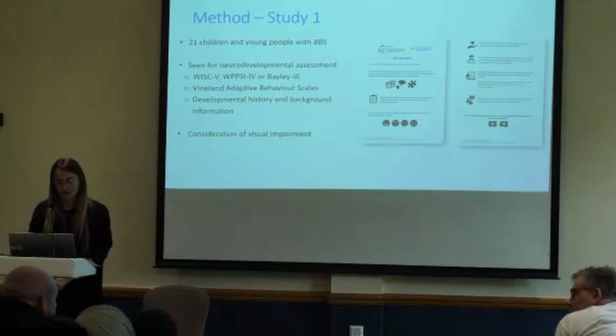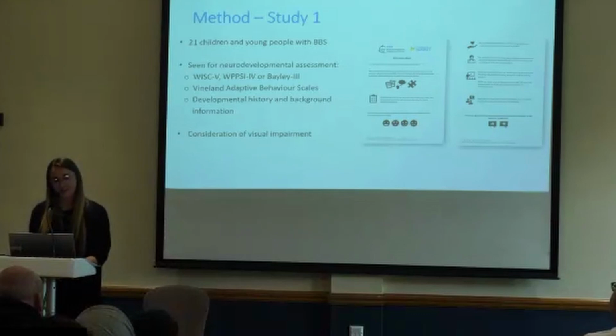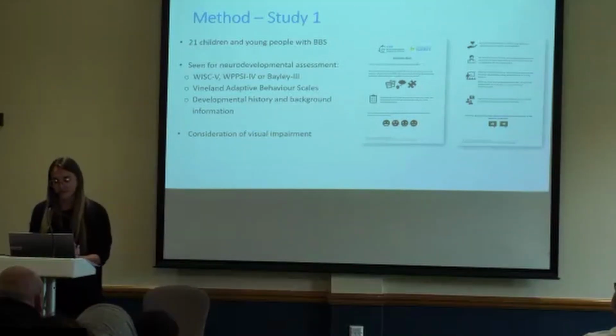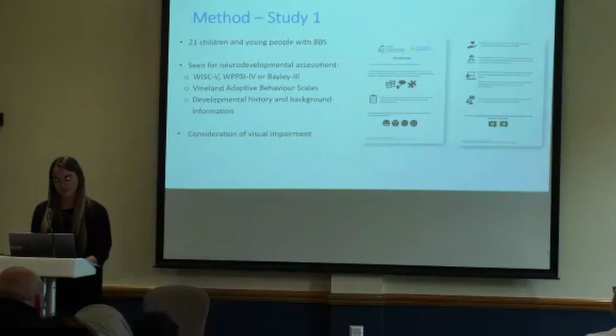With one clinician, the child completed a cognitive assessment of intellectual functioning, which was either the Wechsler Intelligence Scale for Children, which we call the WISC-5, the Wechsler Preschool and Primary Scale of Intelligence, we call the WPPSI-4, or the Bayley-3 for children at an earlier developmental level. And at the same time, the accompanying caregiver met with the other clinician to complete the Vineland Adaptive Behaviour Scales, which is an interview measure of adaptive functioning, as well as providing a developmental history and background information.